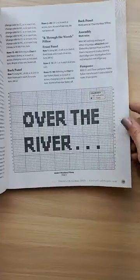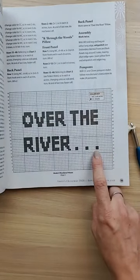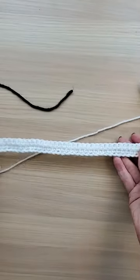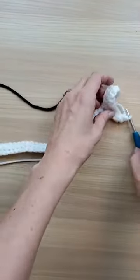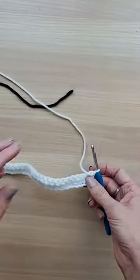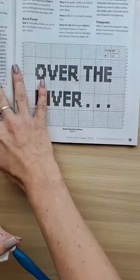Okay, so the pattern wants us to crochet 12 rows before we introduce the complementary color, the black, but I am not going to do that right now. Just for the example, I only did 2 rows. So I did my chain 69, and then I did my first row, and then my second row. And so I am now on an odd row, so I will be reading from the chart from right to left, and I'm ready to start. Let me get the chart here so we can look at it together.